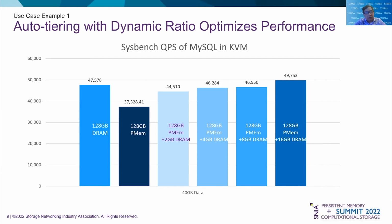And this is just one example of running a MySQL database inside of a KVM virtual machine. On the left-hand side, you see the baseline running with DRAM, and with that, you see 47,000 queries per second. All the columns next to it are running with our software with a mixture of Optane persistent memory and DRAM. The 37,000 queries per second were obtained by using just Optane memory alone.